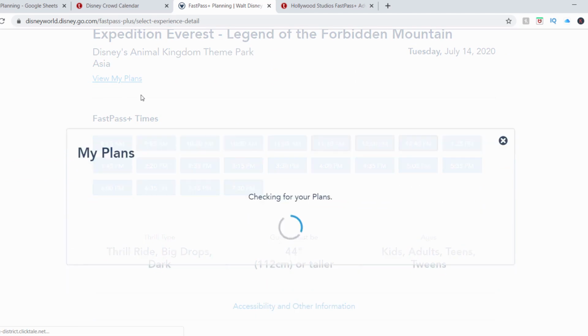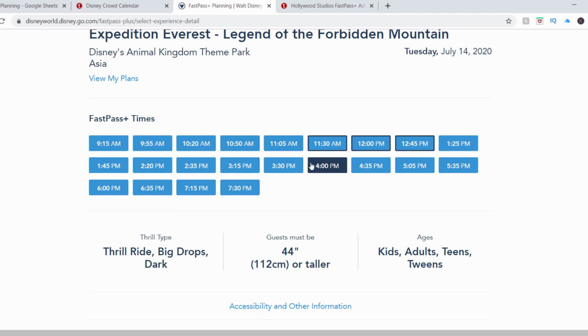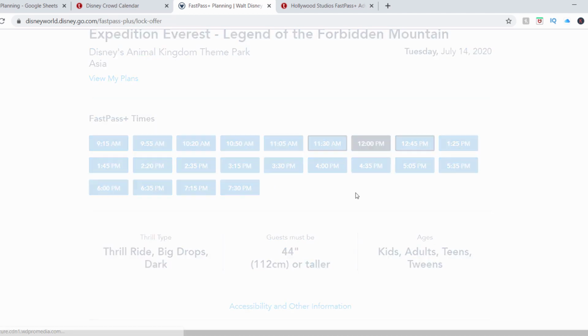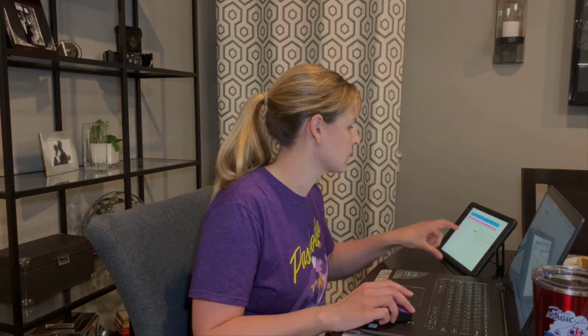Okay, when do we have plans? So, oh, bummer. Okay, well, I don't remember what time I booked for Flight of Passage. I feel like it was 1 something. Let's shoot for like 12. Does that work? Okay, it looks like it lets me do that one. 4th choice, we got our party again. We just keep rolling. We're now to number 4 on our list.